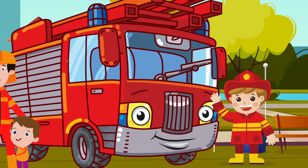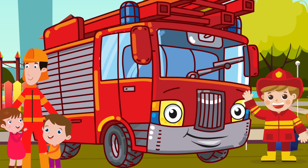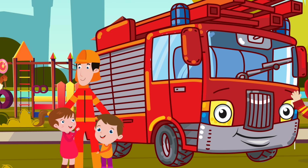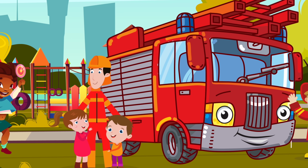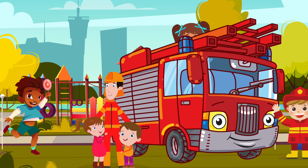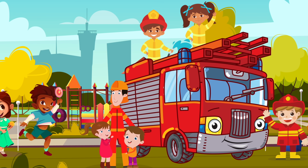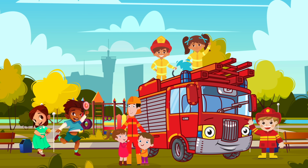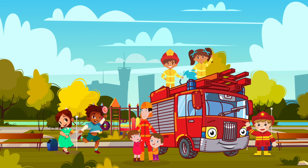But Freddy wasn't just a firefighter. He was also a friend to all the children in the town. Every weekend, Freddy would visit the local park and invite kids to climb on his shiny back. He loved seeing their happy faces as they pretended to be brave firefighters too.